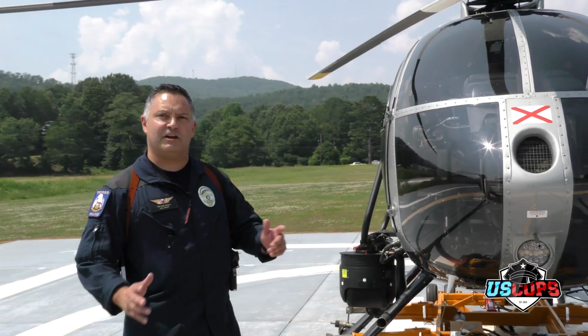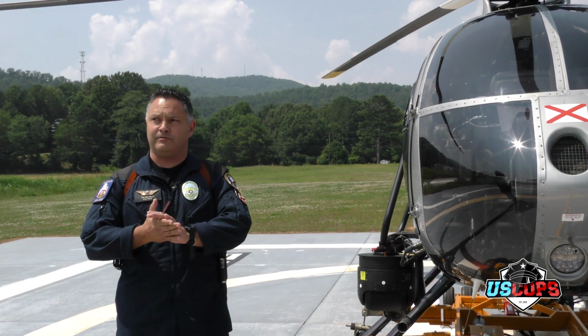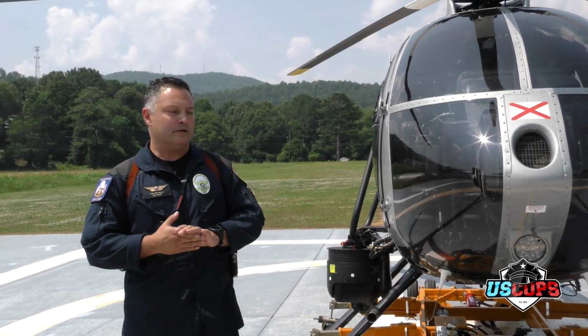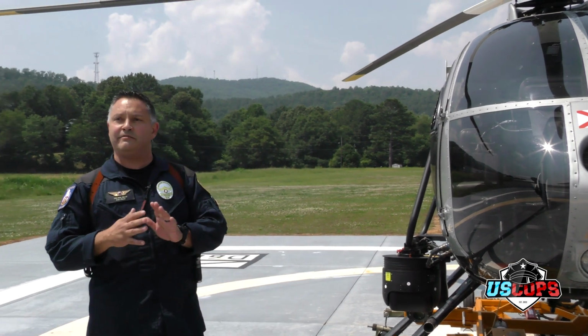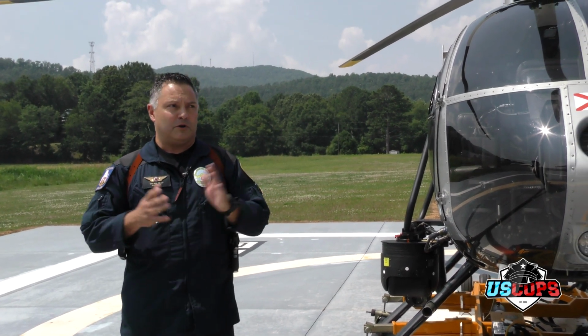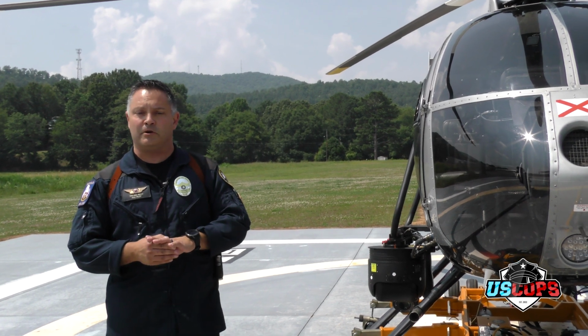All right, today we're going to talk about the helicopter that the Oxford Police Department Aviation Support Unit flies. We have two of them. Today we're going to talk about the MD Helicopters 530F model. You may recognize a helicopter like this from the Magnum PI TV show back in the day. This one's specially equipped for the police support mission that we fly around, not just for the city of Oxford, but for this entire region of part of Alabama.